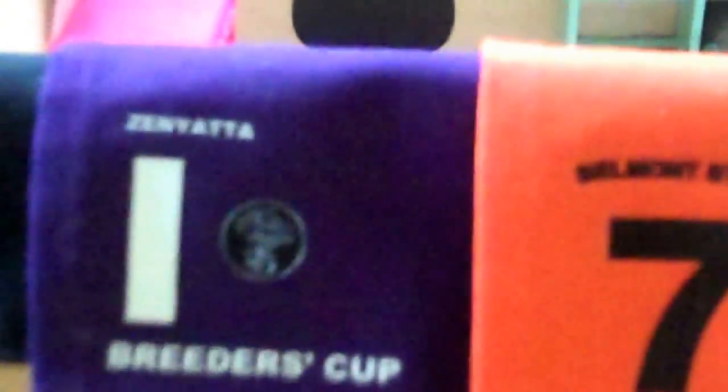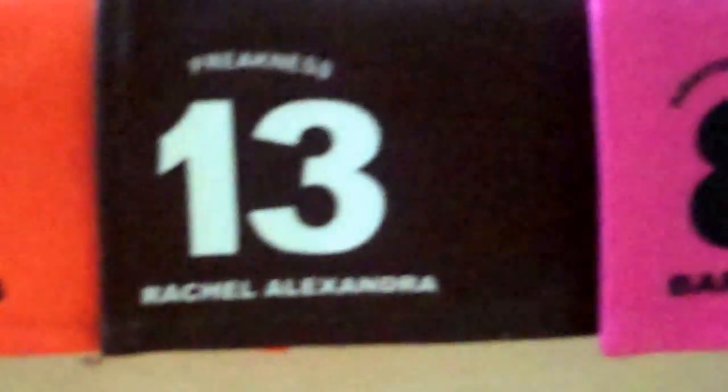Behind here, these are all blankets. That's the Zenyatta Breeders' Cup Classic blanket. That's Secretariat. I'll show you from the other side. That's Secretariat's blanket. This is Rags to Riches' Belmont blanket, Rachel Alexander's Preakness blanket, Barbaro's Derby, Secretariat's Derby, Seabiscuit's Santa Anita Handicap, and Smarty Jones' Preakness. All the horses that have a blanket here have been here at one point in time, but they have retired to a different place. They're all still alive.